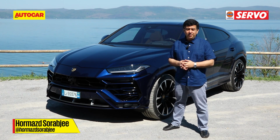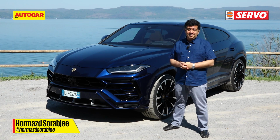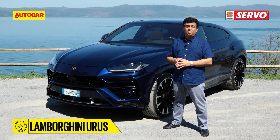A Lamborghini SUV? A four-door Lamborghini? Yes, that's what the Urus is. Now for a maker of super sports cars, this really is something different. This is a new chapter for the Italian brand.